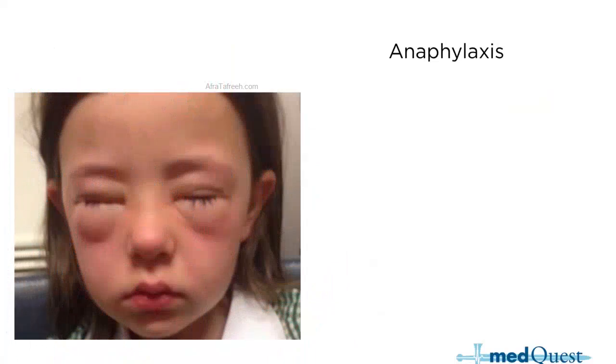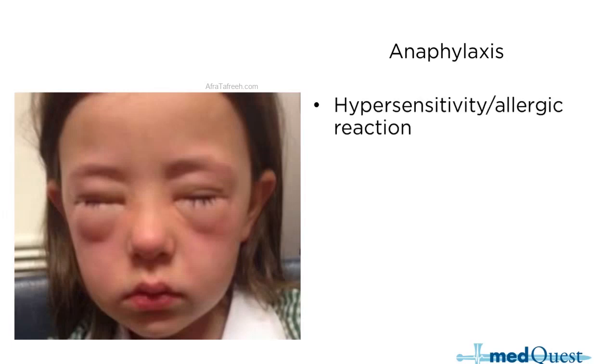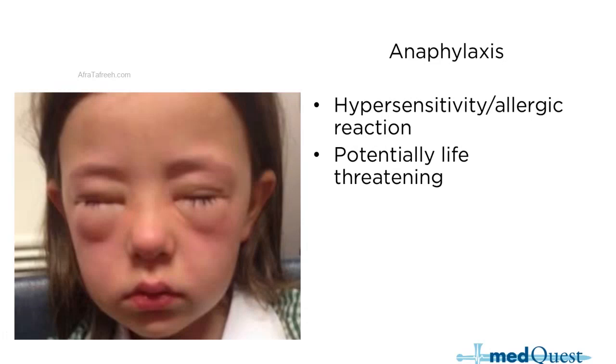Now, anaphylaxis, what's the difference between an allergic reaction and anaphylaxis? And the answer is hemodynamic instability. Well, an allergic reaction is a hypersensitivity reaction. Allergic reaction can be a rash, but what's the difference? Life-threatening. What makes it life-threatening is not the eyeballs. What makes it life-threatening? Chest pain, shortness of breath, hypotension, confusion, means you're not getting enough perfusion. What makes it anaphylaxis is respiratory and blood pressure problems. That's what makes it anaphylaxis.